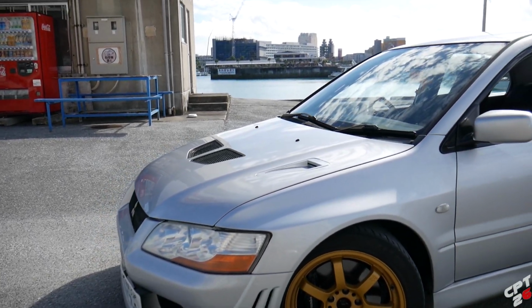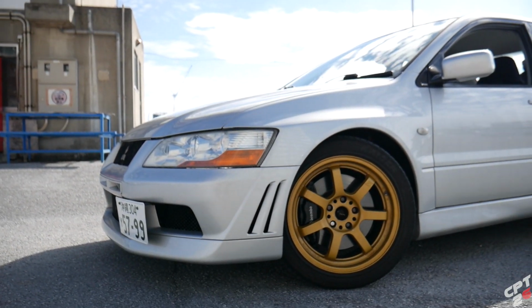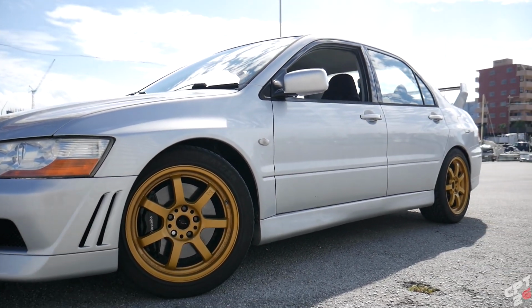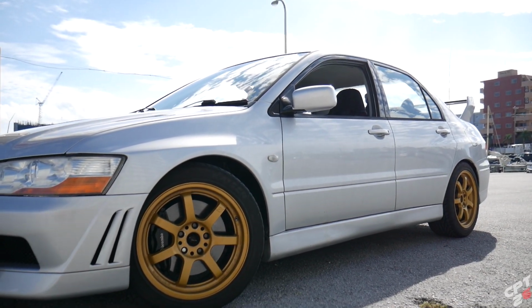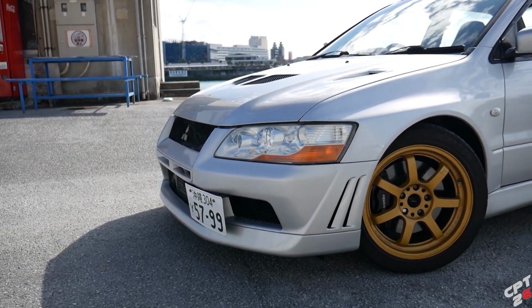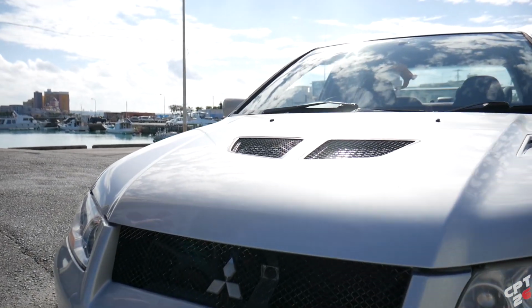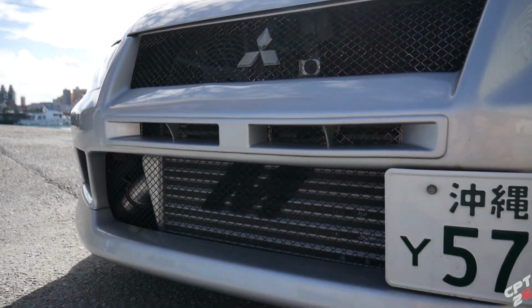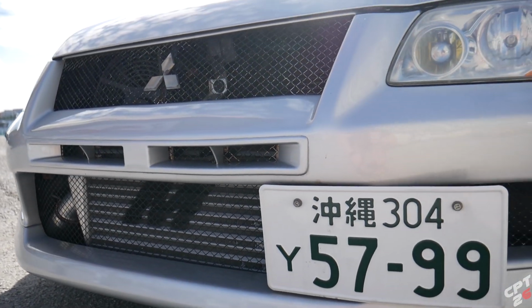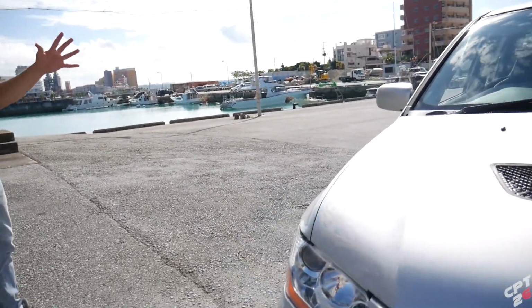So right now, it has the Rays Grams Lights 57S wheels on it. They're 8.5J with a plus 30 offset. KTS coilovers all around. Mishimoto intercooler with ETS and Injen intercooler piping, a little bit of a mix of both. Just had to do some playing around with it to make it fit, since JDM and USDM cars are a little bit different.